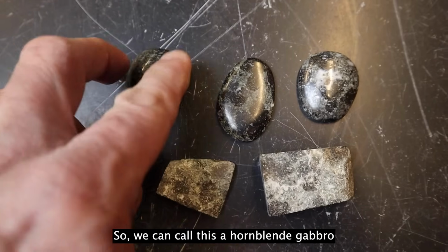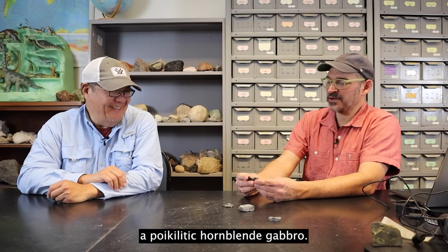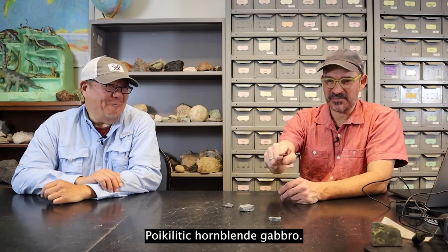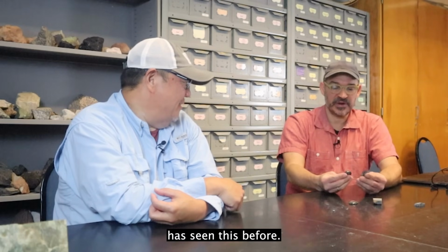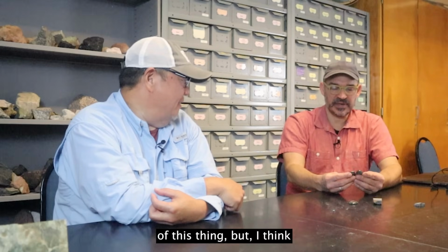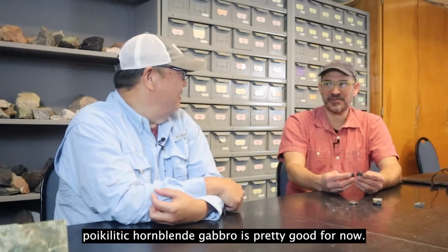So we could call this a hornblende gabbro. A poikilotic hornblende gabbro. I'm going to refer back to the video. I'll put it in the caption. Poikilotic hornblende gabbro. All right. Hopefully someone, a rockhound out there, has seen this before. It would take a little bit more study to really get to the bottom of this thing. But I think poikilotic hornblende gabbro is pretty good for now.